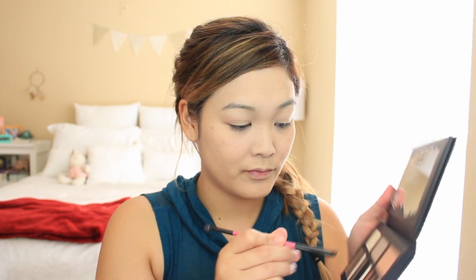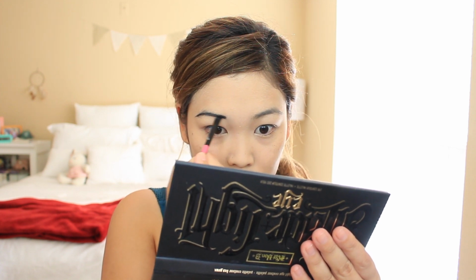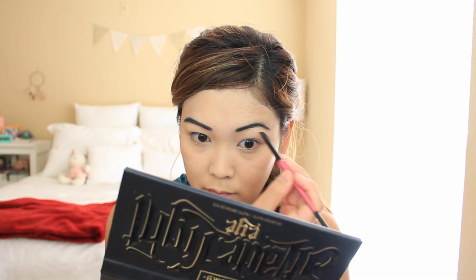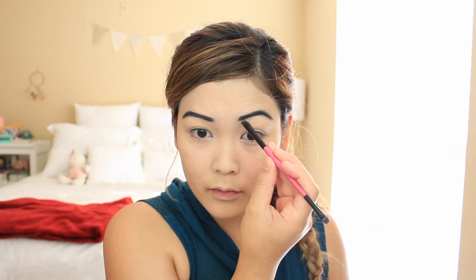With the Kat Von D Shade and Light palette, I'm taking the matte black eyeshadow and filling in my eyebrows. I'm going to try to keep them thin since Mavis has pretty thin eyebrows, but since I'm not blocking out or concealing my brows, I kind of just have to do the best I can. So to the best of your ability, try to make them as thin as you can.